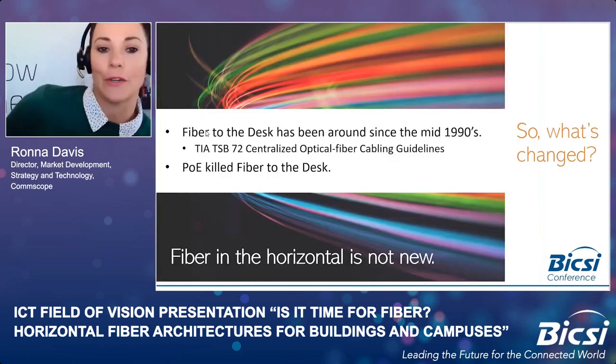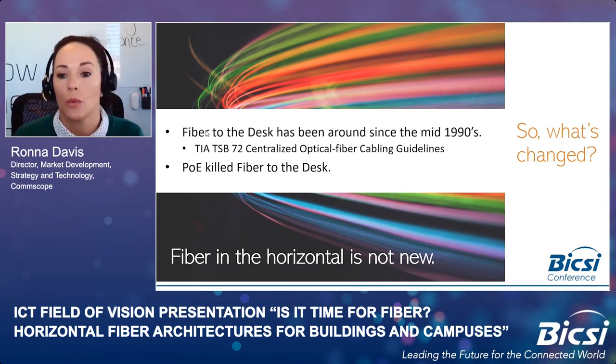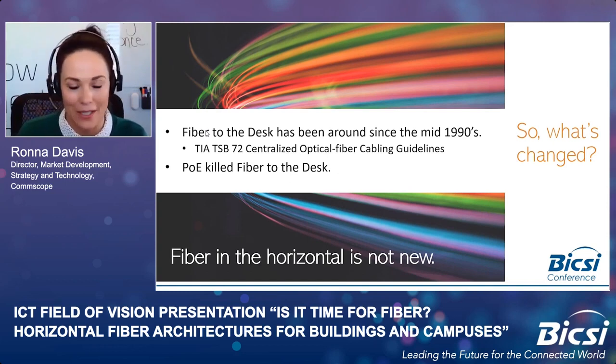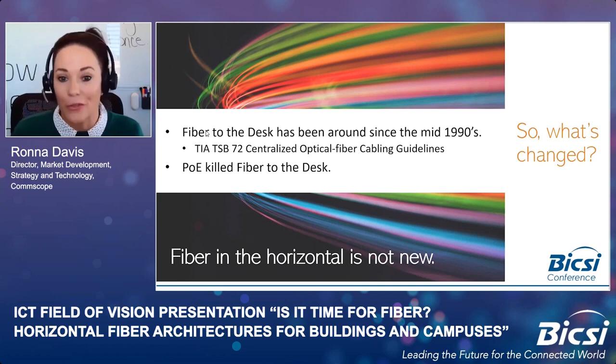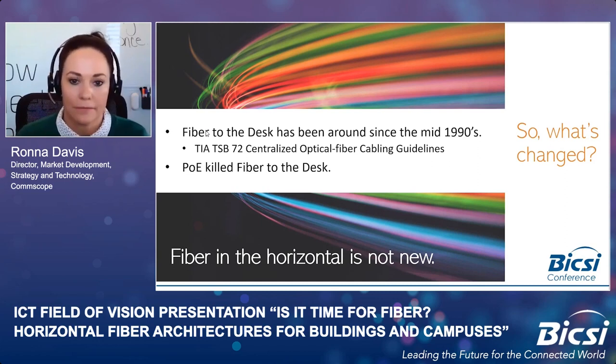Now, fiber in the horizontal space is not new at all. In fact, fiber to the desk standards were released not long after our first category cable standards. Fiber's intrinsic value of nearly unlimited bandwidth to the workstation has been well documented for about 30 years now. So why don't we all have fiber to the desk today? Well, there's a few reasons for that.